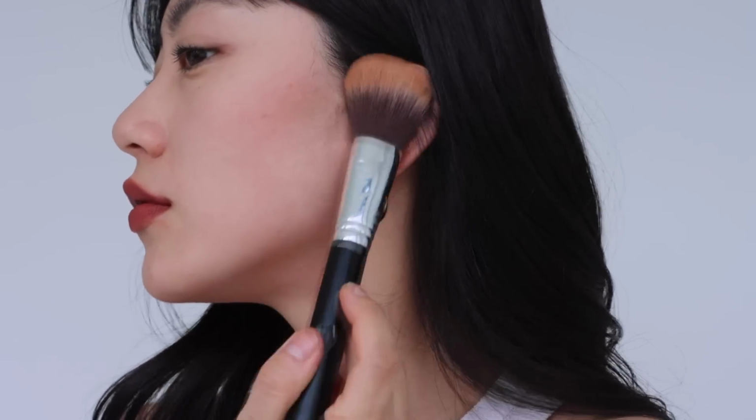Since my lip color is pretty strong for this look, I decided on very simple eye makeup using a natural brown eyeshadow. Because the lip product already gives a lot of color, I skip the blush for this look.